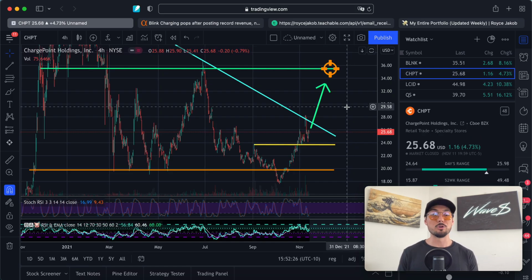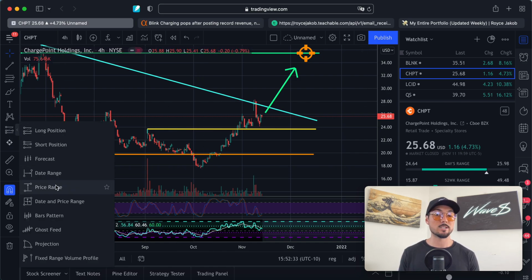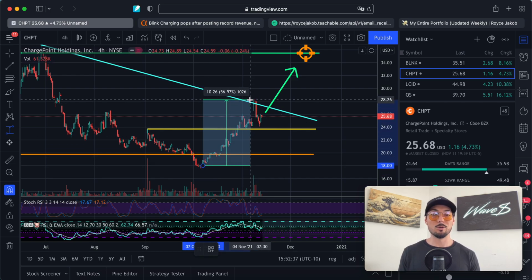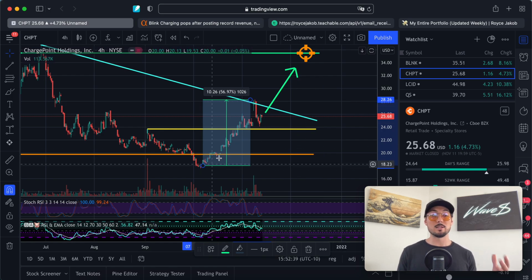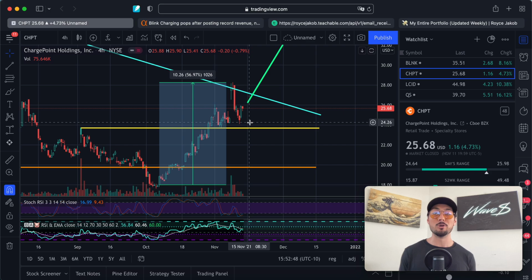ChargePoint looking great as well. ChargePoint since its low back here in October, so over the past month, ChargePoint's got a price range going right here. Since its low over here in October, why is my mouse doing this? It's so weird. Okay, but anyways, from its low to the pop that it saw this Monday, ChargePoint is up almost 57%. So beautiful.